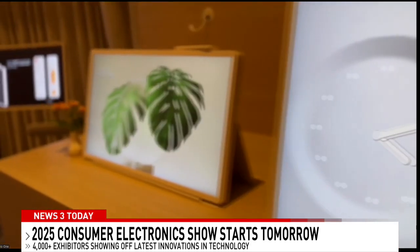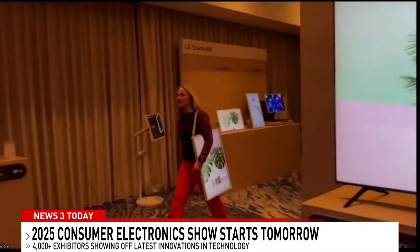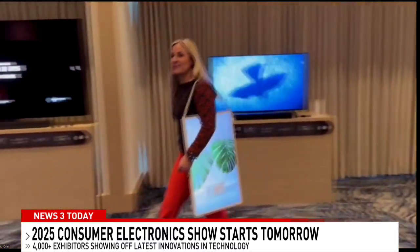So much more flexible than a traditional TV with a detachable 27-inch QHD touchscreen and mobile stand. 4 hours of battery life. You can get all kinds of accessories. Take it on the go with you. No word quite yet on price or availability.